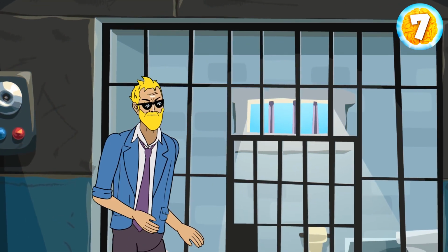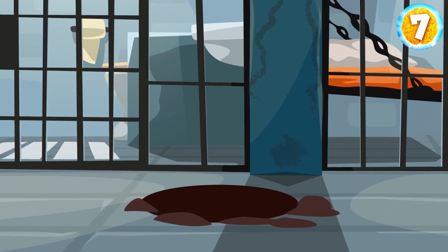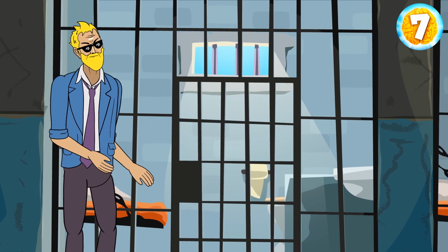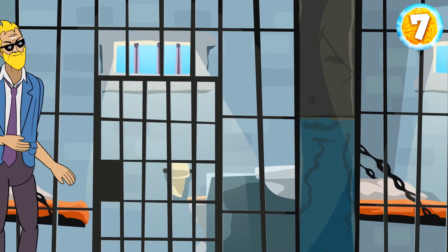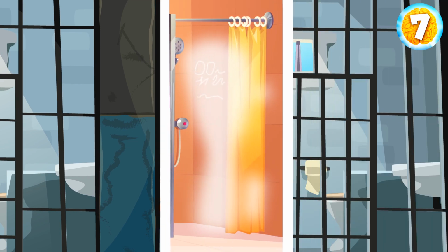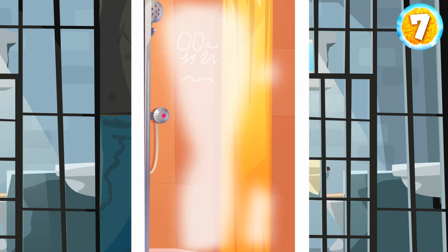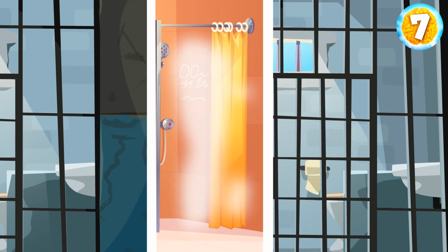One morning, Detective Smith arrived at the jail where 3 men had escaped from their cells. The prisoners could neither see nor talk to each other. But they managed to organize their escape together. They visited the same shower room, but only one person was allowed to come in at a time. How did they manage to communicate?